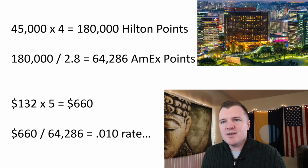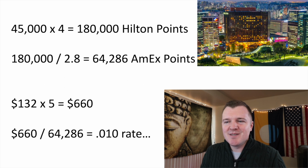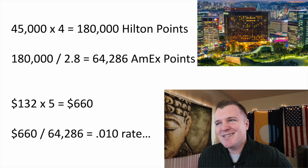What was the dollar cost? You can value it at $132 for all 5 nights, and the total cost is $660. But when you divide $660 by 64,000 Amex points, the conversion rate is 0.010.